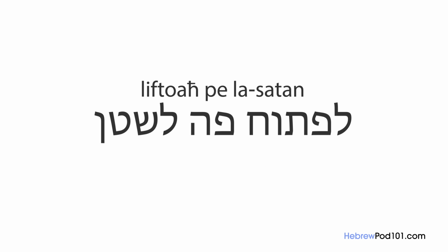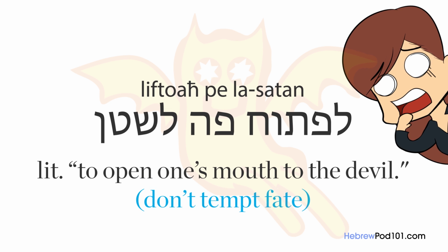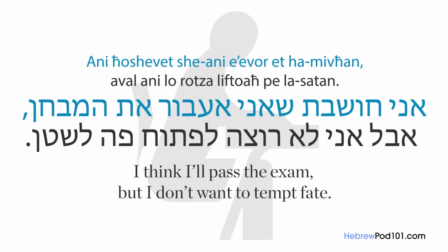The next idiom has to do with superstition. לפתוח פה לשטן. It literally means to open one's mouth to the devil. It originated from the Jewish prohibition against saying bad things about yourself or other people. Today, however, it's used in a similar way to the expression don't tempt fate. Don't say good things because you might jinx your luck. For example, אני חושבת שאני אעבור את המבחן, אבל אני לא רוצה לפתוח פה לשטן. I think I'll pass the exam, but I don't want to tempt fate.